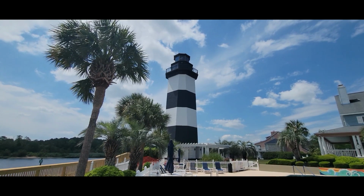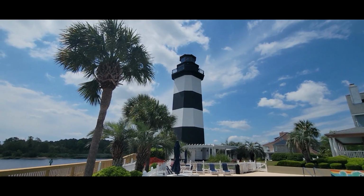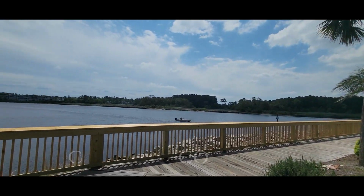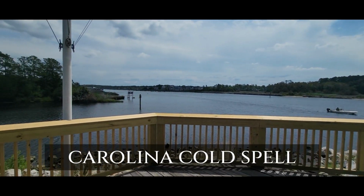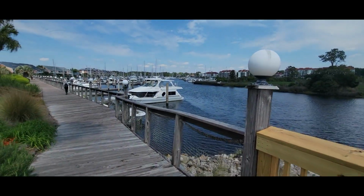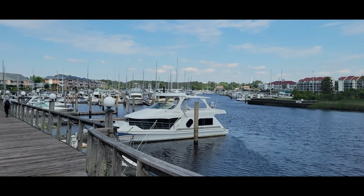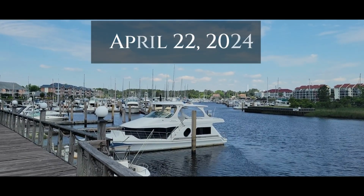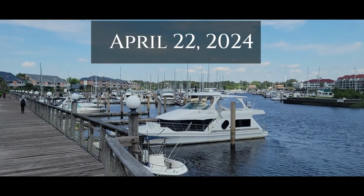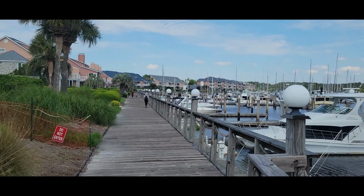There's Lighthouse Point Marina, or should I say Lighthouse Point at Lighthouse Point Marina, which marks the entrance off the Intercoastal, which is right there, to this channel and harbor. It goes way back in there, and that is where we've got dockage for tonight, way back at the very end down there at the Myrtle Beach Yacht Club. Nice little boardwalk that goes all the way around the harbor for a nice walk too.